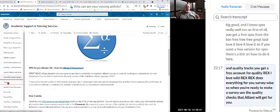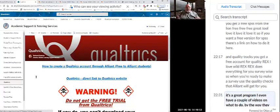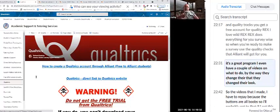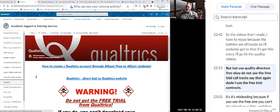And Qualtrics. You get a free account from Qualtrics. I love Qualtrics. Qualtrics does everything for you survey-wise. So when you're ready to make a survey, use the Qualtrics that Alliant will get for you. It's a great program. I even have a couple of videos on what to do. By the way, they changed their look. So the videos that I made, I have to remake because the buttons are all moved. So I'll probably get to that if I get time this summer. I'll fix the Qualtrics videos. But use Qualtrics. It's free.